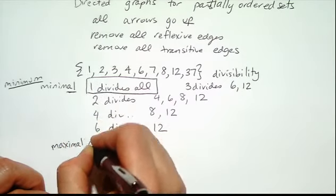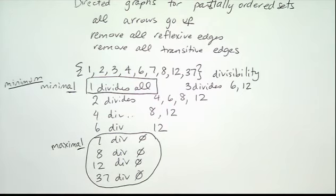Now, since these end in AL, those are adjectives, and that means there can be more than one thing that has that property. Maximum is a noun, and that means there's only one that is the maximum. Is there a maximum in this case? No, because there's not only one.